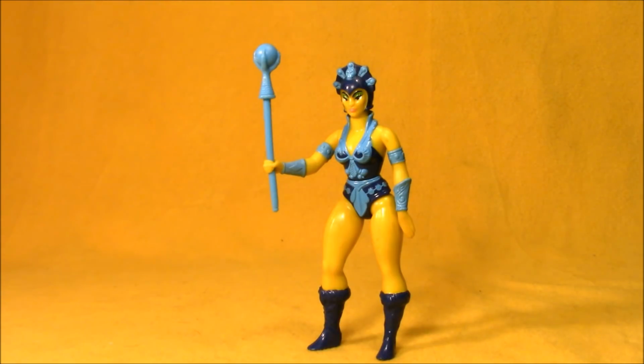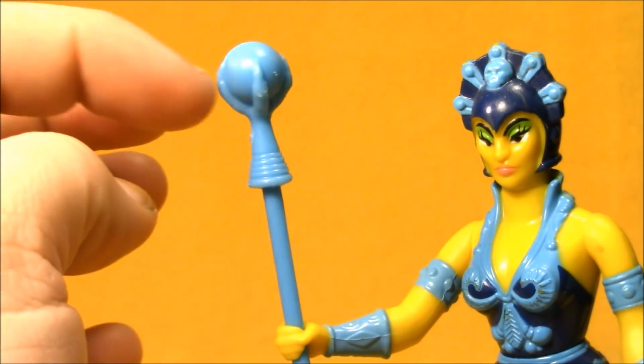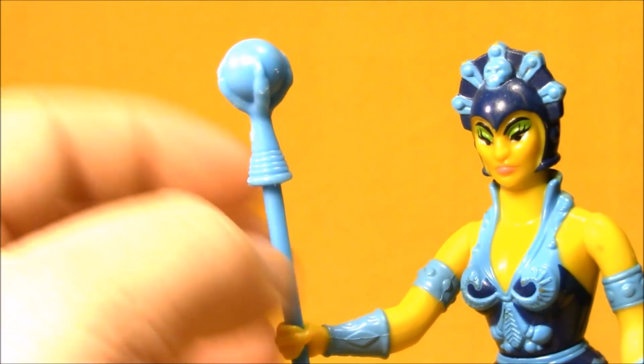It just stands out. It sits on a toy shelf and screams to be looked at, compared to Teela, who's just a white chick with a white outfit with some red details and gold details. She is just much more bland. I really like the Evil-Lyn figure. I think she's cool. The talons holding the sphere on the end of her staff are awesome.